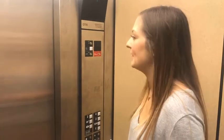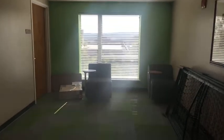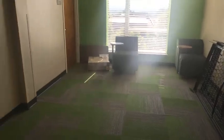Okay. We have finally made it to the top floor. Here we are on the 4th floor of Block B. Right here behind you, those are just some tables that you could sit at, put your computer up there and do some homework if you wanted to. Get some space.